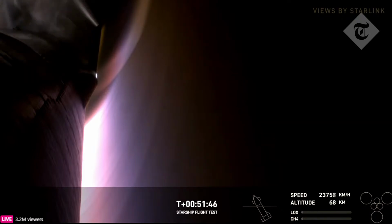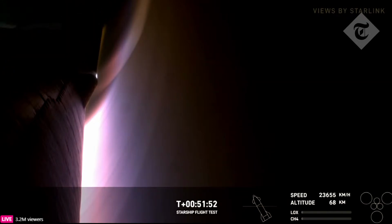But I was saying, we have a little bit of indication there. We can see that streaking that occurs and tells us that this is indeed a true view. So once again, we are looking basically through the plasma that is building up around the exterior of the ship. And I still cannot get over that we are getting a live view of re-entry right now, live on your screen.